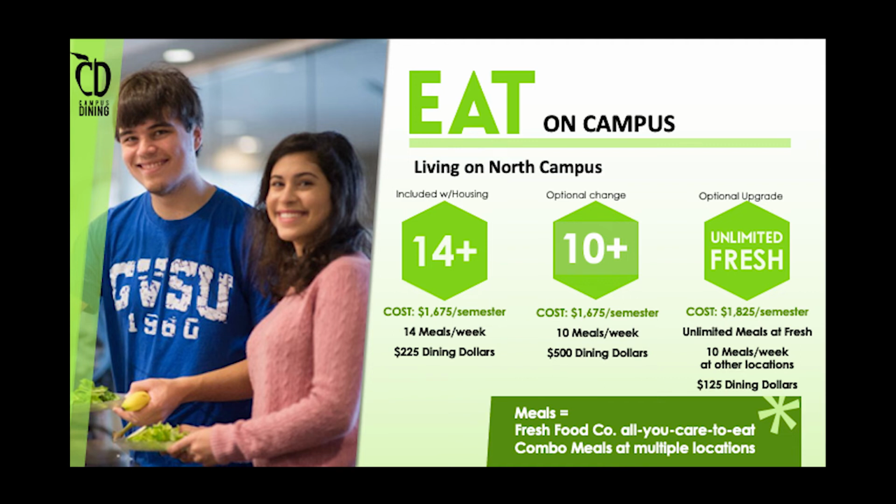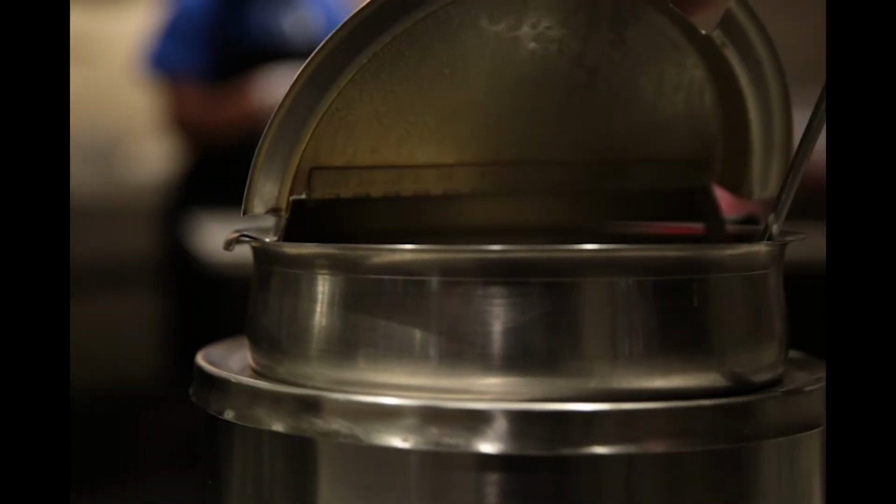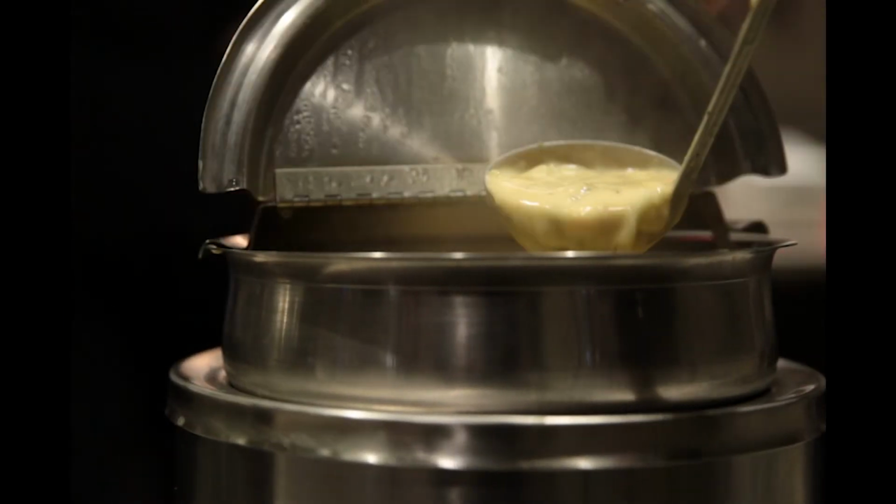For students who might be looking for a little bit more, we have the Unlimited Fresh plan. This plan is an upgrade. It's a $150 upgrade, and what you get are unlimited meals at Fresh Food Company, which is the all-you-care-to-eat restaurant. You also get 10 combo meals at other restaurants around campus every week. And then you get $125 dining dollars. So those are the options for North Campus.